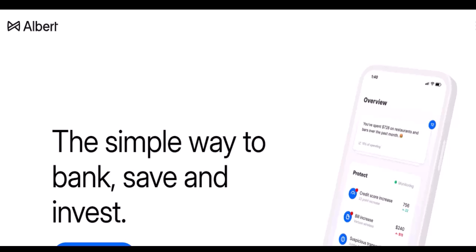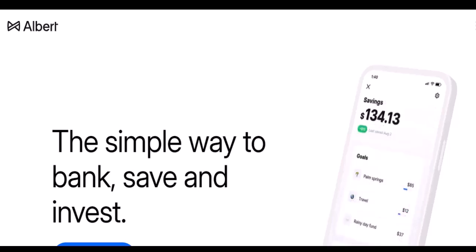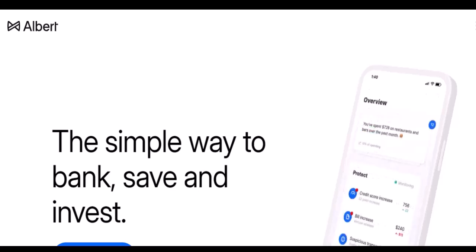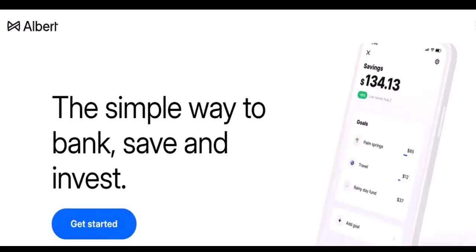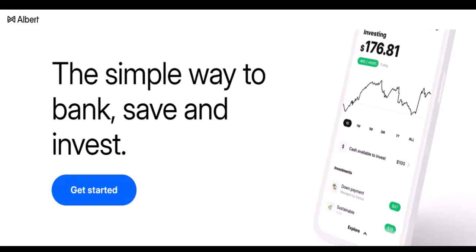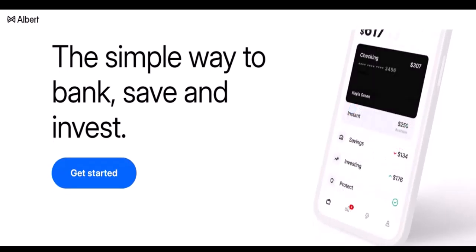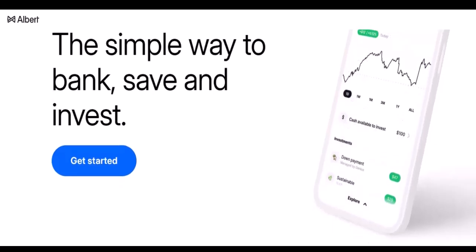All right, how much can I grab with an Albert advance? Here's the key detail you've been waiting for. The maximum advance limit with Albert is $250. That might not sound like a ton, but for those unexpected expenses, it can be a lifesaver. Now, here's the kicker. Not everyone gets the full $250. Albert uses a few factors to determine your individual limit.